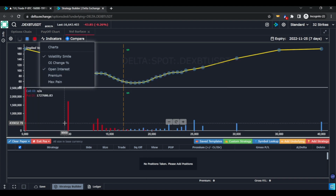Kind of a funny one is this. You can see that people are going crazy. Look how many people bought puts at 5K and 10K. They're probably all going to lose money in 7 days, but yeah, I do not recommend doing this, they're crazy.